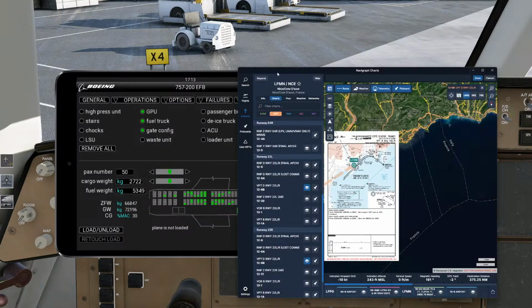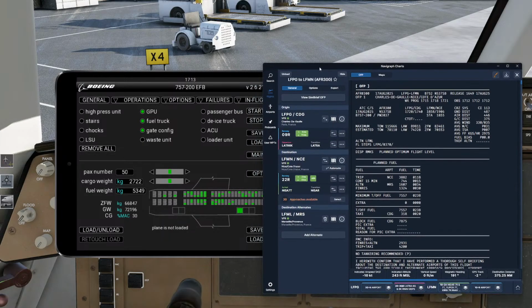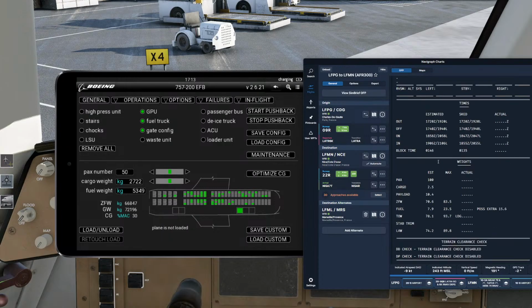Load and balance. So let's come over here, go to our flight plan, and let's see here. Good day. How's it going? It's going great, Max. Do they look correct, really? Well, I don't know. Maybe they do. Okay.